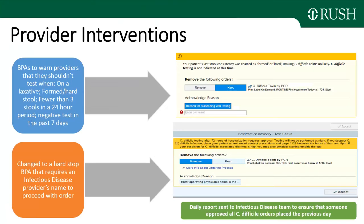So these are our provider interventions. First, there were the BPAs to warn providers that they shouldn't test, and that's that top box. We changed it to a hard stop BPA that requires an infectious disease provider's name to proceed with the order. Really and truly, it's not a hard stop. The provider still can order a C. difficile test. However, we've seen the culture change. With the initiation of the page to the ID docs, we've seen the sheer number of C. difficile tests drop. It makes them stop to think about whether or not they really need to test the patient.